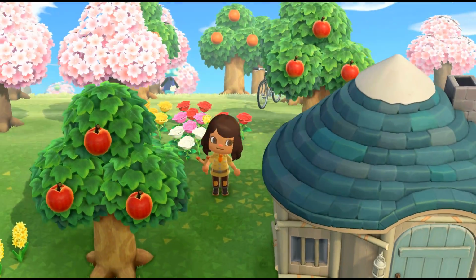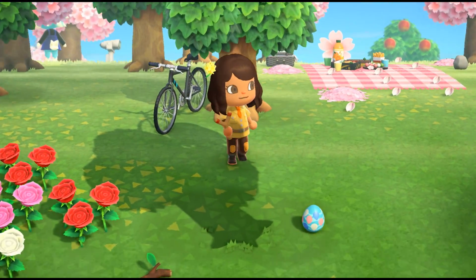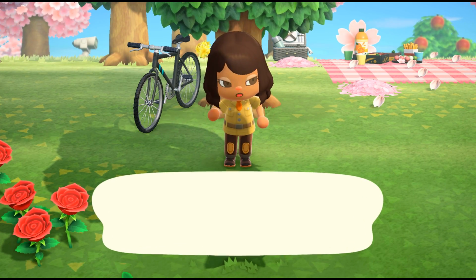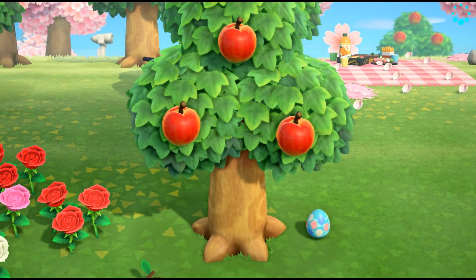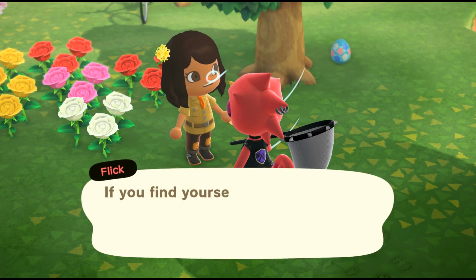Let me shoot this balloon down from the sky really quickly. And now, we need a berry bat. Oh no! I can't believe we've destroyed my slingshot now. What the heck? Alright, let's talk to him again.